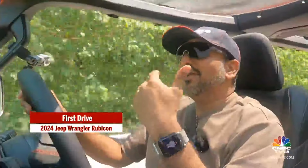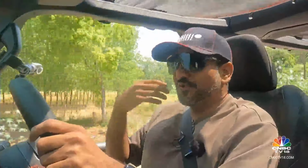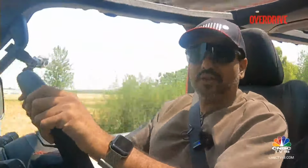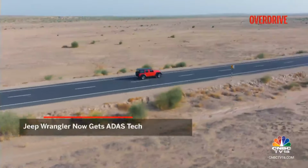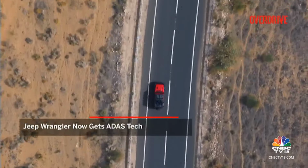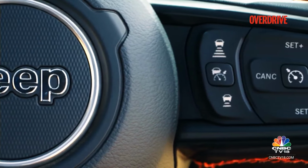Now, once you get used to driving a Wrangler on a highway, you will love the kind of poise it has, right? At the same time, if you just want to relax a little bit, if you think that it's a bit of work, now they have ADAS tech with the new Wrangler, which means you get adaptive cruise control even for the India spec model. Which means on well-paved roads like these with proper lane markings, you can simply engage the cruise control using this little switch on the steering.